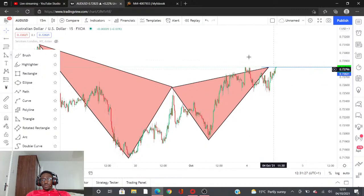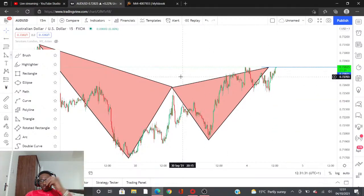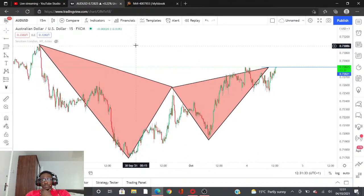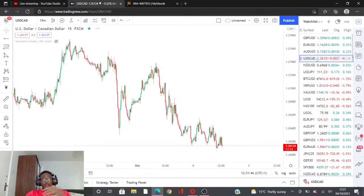I'm gonna keep an eye on this one over the next couple of days in the live trade, and we're gonna talk about it. So I'll leave that. I'm not gonna get rid of that bearish pattern. I'll leave that there, and we're gonna move on to the dollar card.